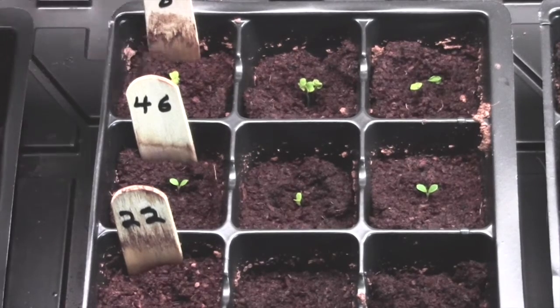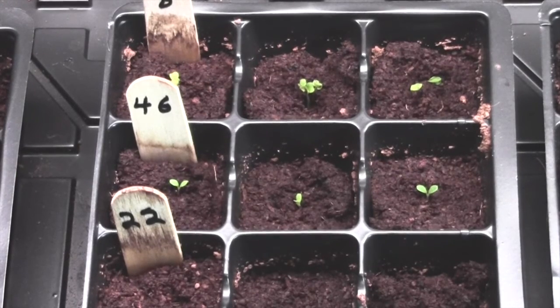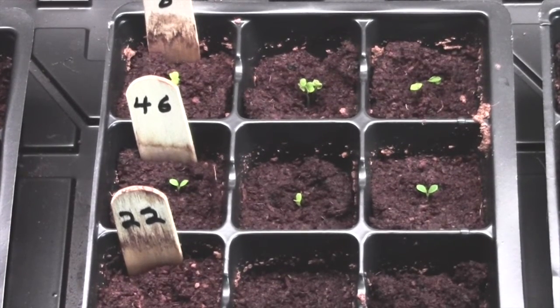And back here, this is White Russian kale, an heirloom variety of kale. And both of those popped up within a couple of days. And the front row here hasn't come up yet. It is the green globe basil, which I'll show you in a second.